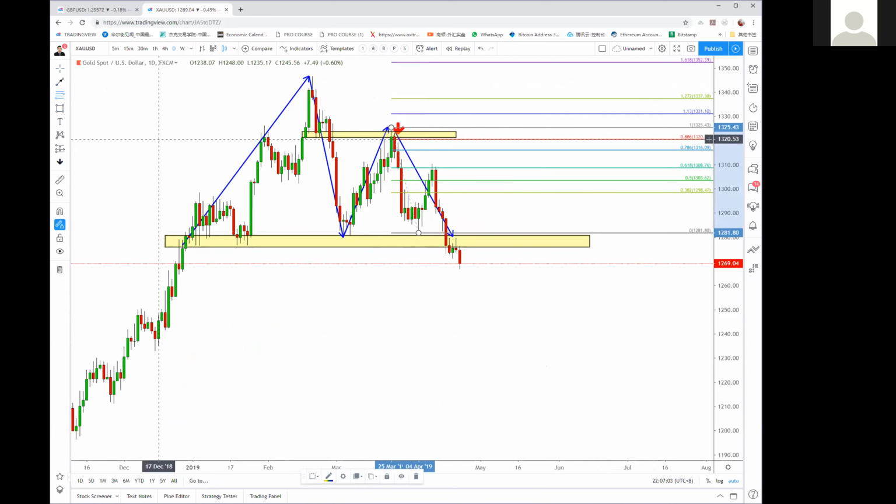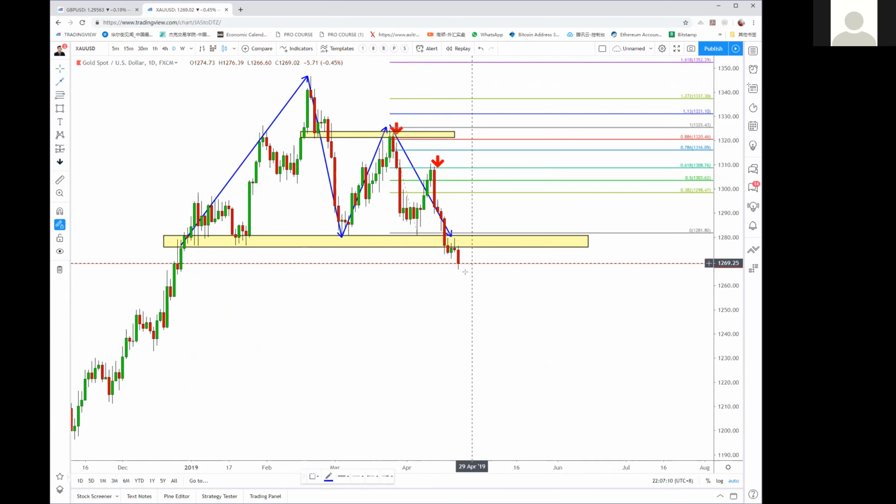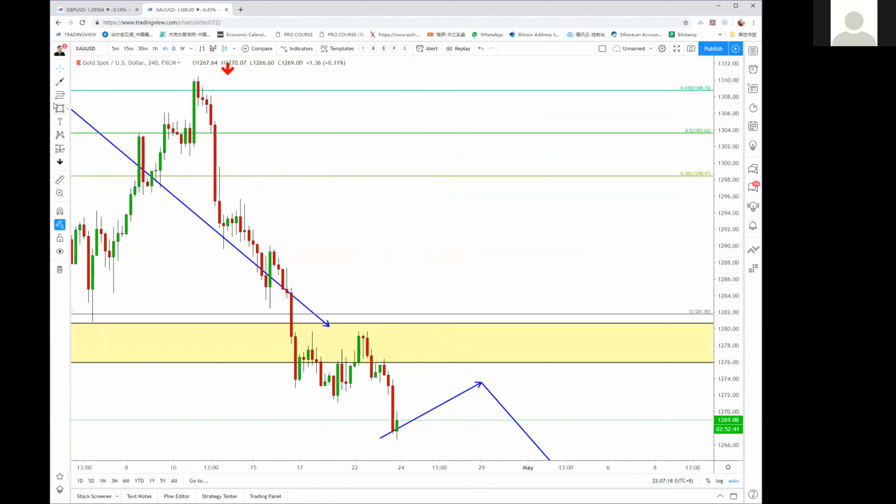You can see here the 618, right? And now it breaks down and makes a lower low. So your immediate thought should be to sell the pullback, if there's any pullback to 1272, because today it actually breaks down this new low, new structure here. So just get ready to pull your trigger when the price hits this previous support, now become resistance.